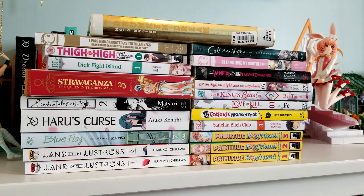And then under that, I have Land of the Lustrous volumes 3 and 4. I have not read these volumes yet, but I plan to soon. I really want to pick up all of the Land of the Lustrous manga. I just think that the art style is so incredible, and I hear that the plot is amazing too.